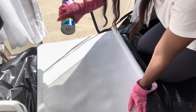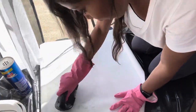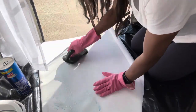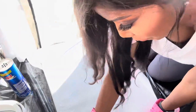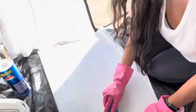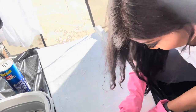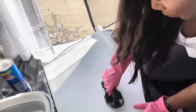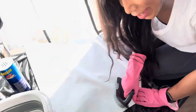So let's sprinkle a little bit of Ajax. I don't even think I need the brush. Maybe I should use it anyway. Easy this is. All right, so now let's get some water. Let's make sure I'm not leaving any of this blue stuff behind. Oh my gosh, maybe I shouldn't have used that Ajax. Gotta scrub this blue off. I feel like I'm scrubbing to get this blue stuff off. The dirt's already gone.